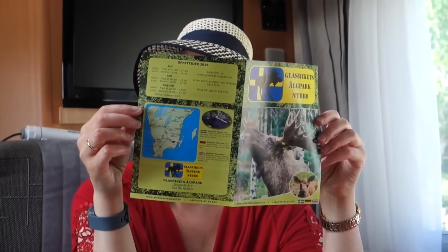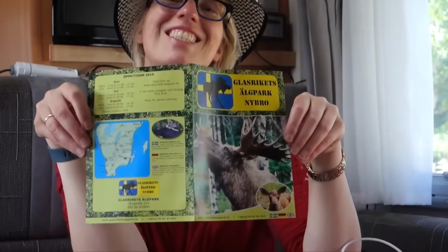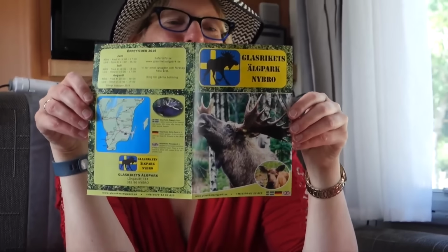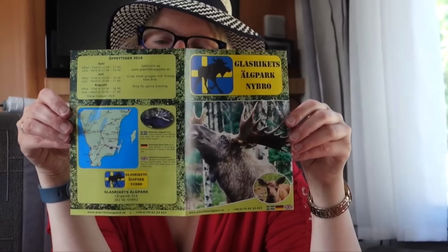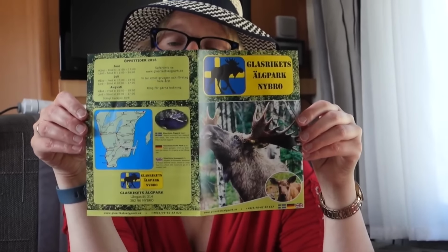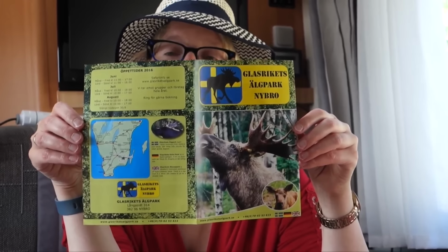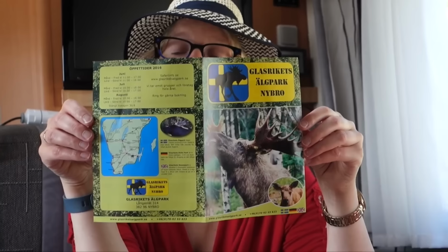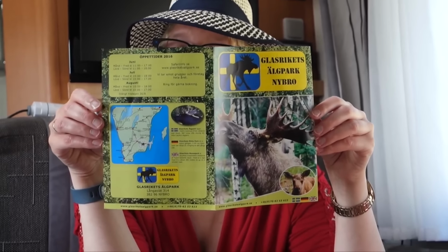So Annemiek, where are we going today? To the moose. Moose Peterson. No, the real moose. The Crystal Kingdom Moose Park. Oh, that's going to be interesting. So, and experience the moose in their natural environment, Smeland. Okay. Well, I'm very curious to see what that brings. So, let's go and hit the road.